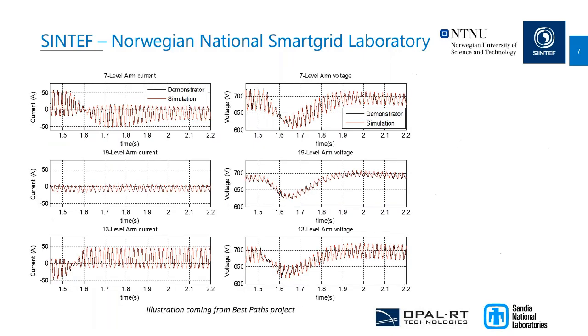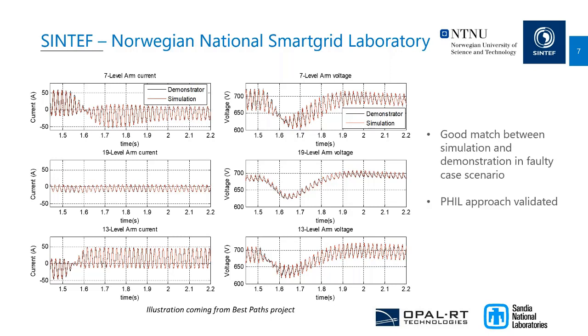SINTEF has 3 real 60 kilowatt MMC converters in the lab: one with 7 levels, one with 13 levels, and one with 19 levels. Currents and voltages are compared for the arm of these MMC converters in 4 case scenarios. And it can be seen that results between the simulation and the demonstration are matching quite well, validating this PHIL approach for this project.